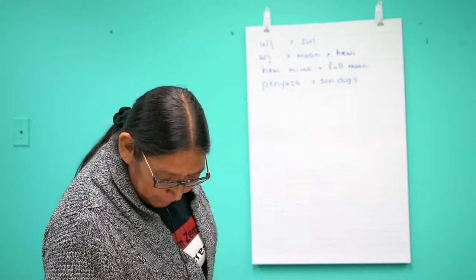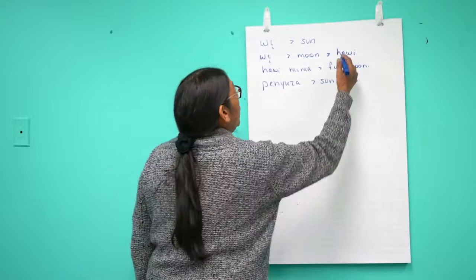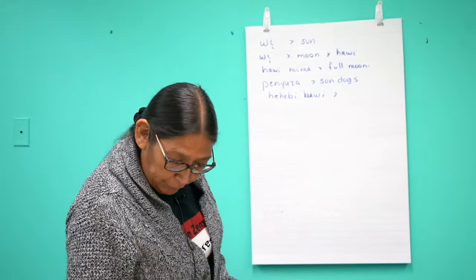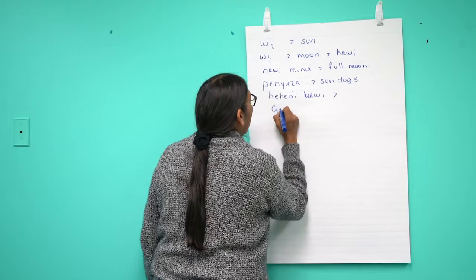And then the nighttime moon also can be referred to as the Hebi Hawi. That is the night moon. Now, they also call the sun the Amba Hawi.